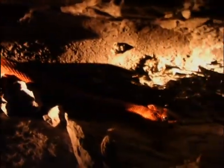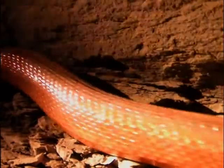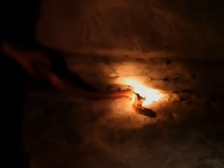Look at this. This is a Baird's rat snake. Look at that. Look at that. Oh, wow. This is a Baird's rat snake. He must be out here just cruising looking for a late night snack.